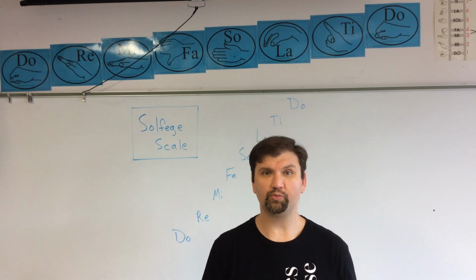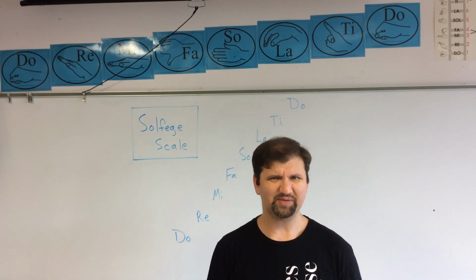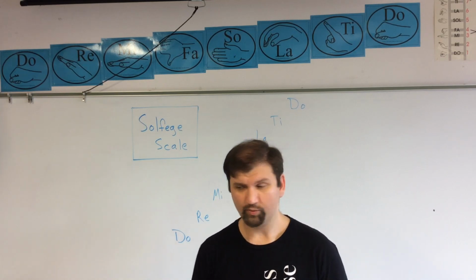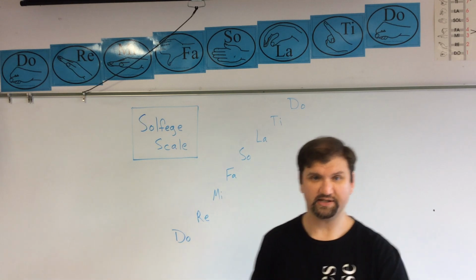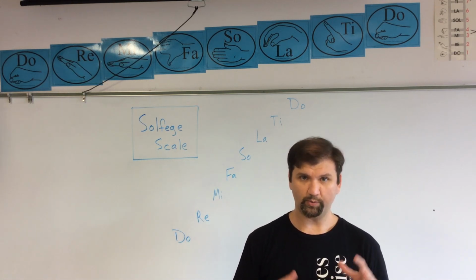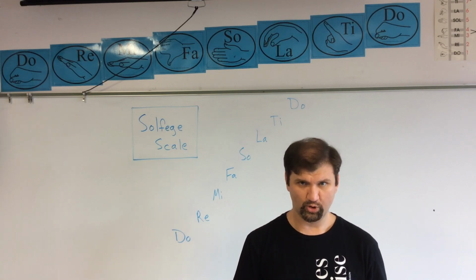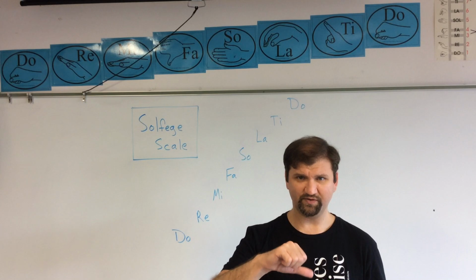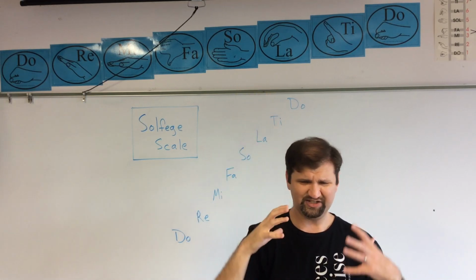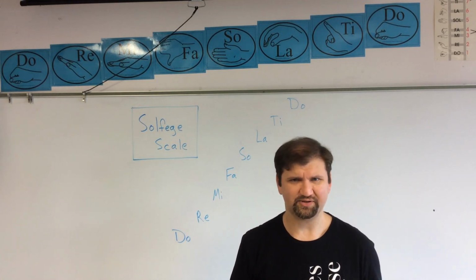And if I sing in the wrong part of my voice for the range that I'm working on, it can produce some pretty bad results. Here's what I mean. We're going to use the solfege scale as an example, and I'm going to sing in my lower register, what we call chest voice, up too high. Do, re, mi, fa, sol, la, ti, do. It just gets tight and shouty, and no one likes that sound.